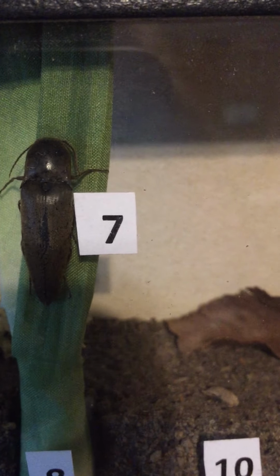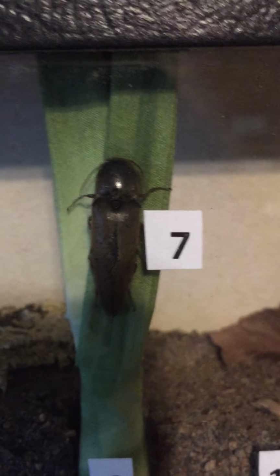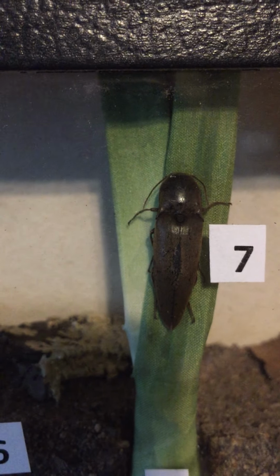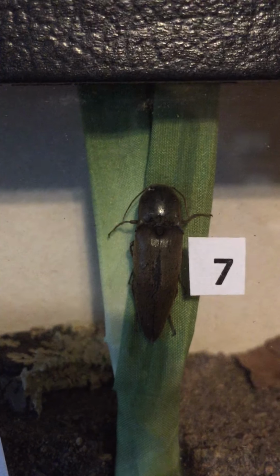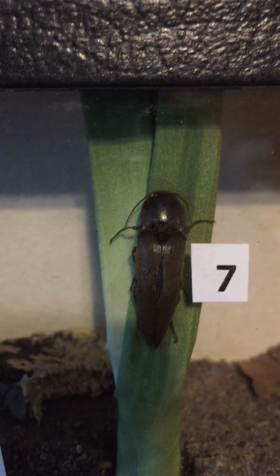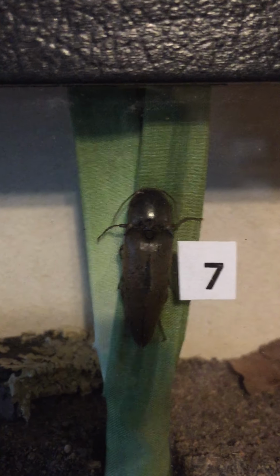Number 7, the click beetle. Click beetles got their names from the clicking noise they make. Adult click beetles feed on leaves, plants, nectar, pollen, and sometimes aphids. Female click beetles mate with adult males and lay eggs in the soil during the summer months.